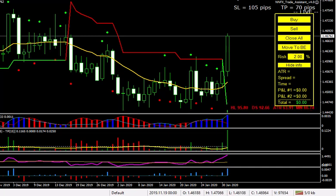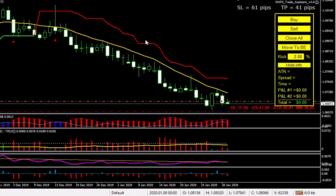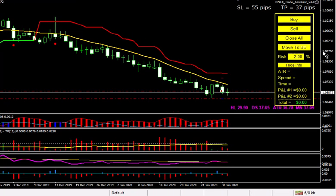The first one is Euro Swissy, and I'll bring that one over. As you can see, this has been on a very steady decline for a long time, and obviously we would be getting into this trade way late. However, I am looking at my indications and I saw a continuation opportunity. So the Super Trend says down, the ASH is in agreement. I don't have to worry about the volume so much because I'm looking at a continuation trade.